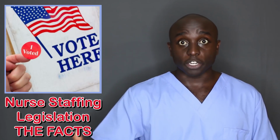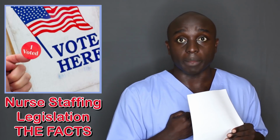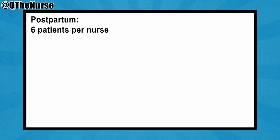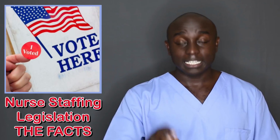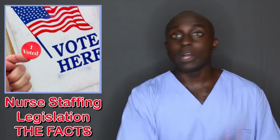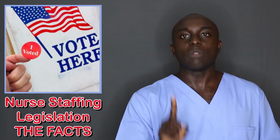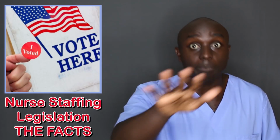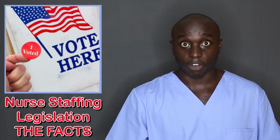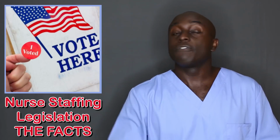After the 2-hour mark, if the mom and the baby are both stable, the nurse can then take care of both of them, right? And then postpartum, both for babies and moms, one nurse for a maximum of 6 stable patients. And it doesn't matter what the makeup of the patients is, right? If one mom has 5 babies, that one nurse can take care of that one mom and 5 babies. That counts up to 6, right? Or you can have 3 moms, 3 babies. Or you can have 2 moms and 4 babies.